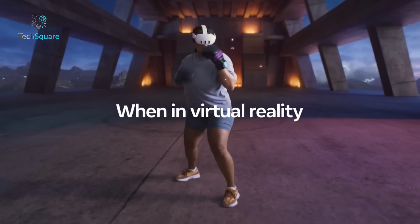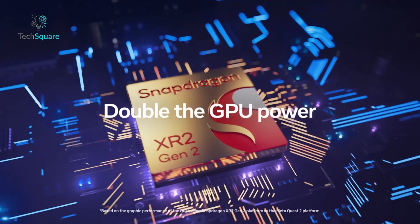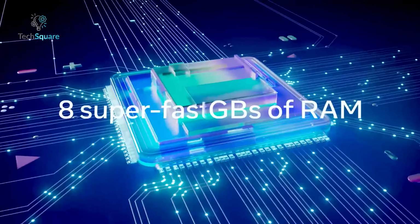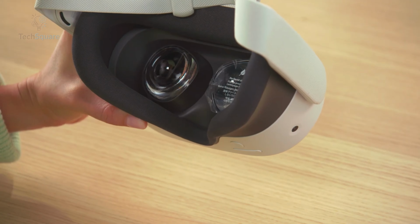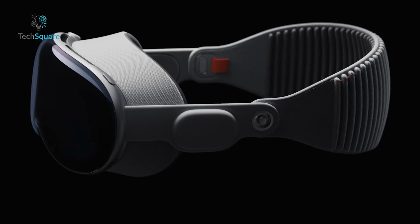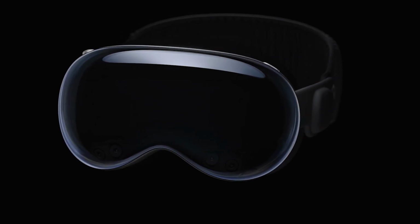The Quest 3S also maintains the same Qualcomm Snapdragon XR2 Gen 2 chipset, Adreno 740 GPU, and 8GB of RAM as the Quest 3, but replaces the more expensive pancake lenses with cheaper Fresnel lenses to lower production costs. Given the Vision Pro's sluggish sales, reducing its price will be crucial for Apple if it wants to stay competitive in this market.